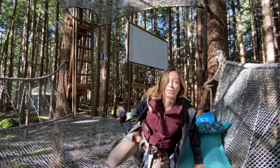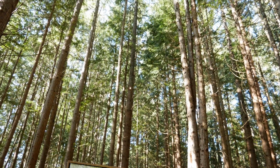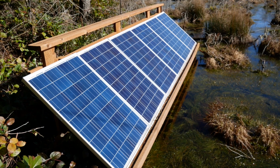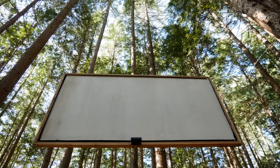This place brings out your inner child. It's an off-the-grid solar system with several big batteries to store everything, and then I've got a generator to top things off. Everything you see now was powered by the sun.